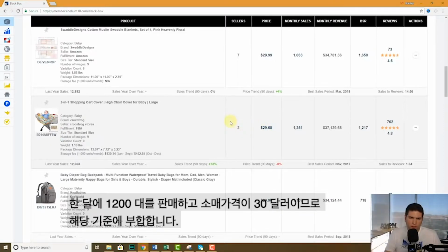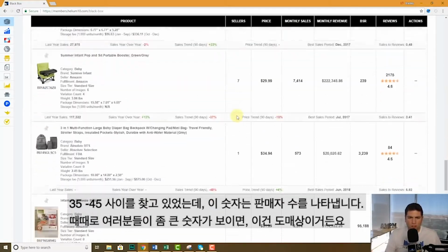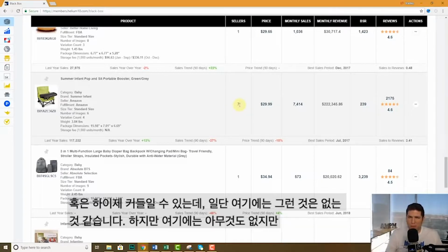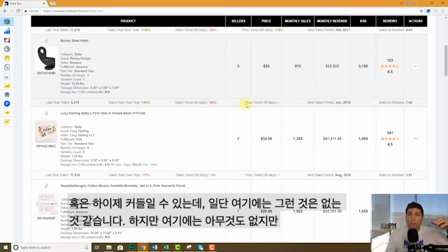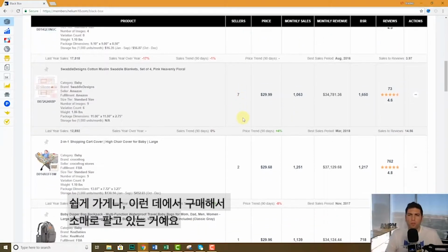This shows the number of sellers. This sometimes can be important. If you see something with a bigger number like this, 7, that might mean somebody's wholesaling it, or there might be a lot of hijackers on it. There's none here on this one, but sometimes you'll see something that says 15 or 20 different sellers. You probably wouldn't want to look at that, because that's most likely a brand name product or something that people can get in stores and people are doing retail or online arbitrage on.